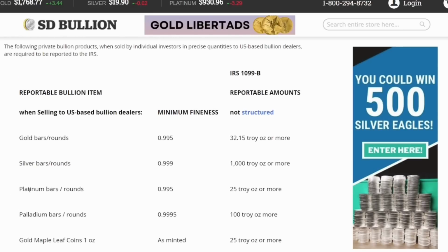Next up, we have platinum bars and rounds. 25 troy ounces or more. Notice it doesn't say anything about platinum coins. So keep that in mind. We'll talk about that in a moment. Palladium bars, they have it listed as 100 troy ounces or more. That is kind of ridiculous. I mean, who's going to be selling 100 troy ounces of palladium at once? They obviously made these rules a long time ago. Palladium is now worth more than platinum. It's worth more than gold. So it's kind of weird that they have the threshold set there, but I guess that doesn't really matter.